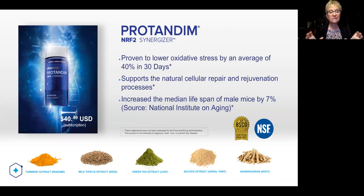How it works is that it's a combination of 5 herbal ingredients that have been around for centuries and combined in a very specific formula and ratio. What these 5 do is activate a pathway in our body called Nrf2. This is probably the most powerful anti-aging pathway in the human body. In fact, researchers at Washington State University in Oregon have stated that Nrf2 activation is probably the biggest breakthrough in medicine.